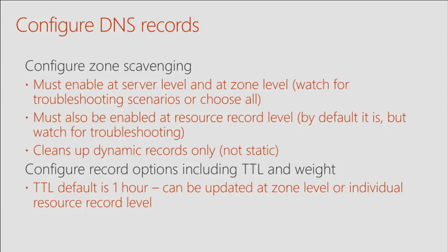It is already enabled by default, but in a troubleshooting question, somebody may possibly have disabled it on that record. That's something to look for. And remember, of course, if you've got a static record, it doesn't have a TTL, doesn't have a time to live. It won't expire. Therefore, scavenging will do nothing to it whatsoever. It's a static record. It won't disappear.